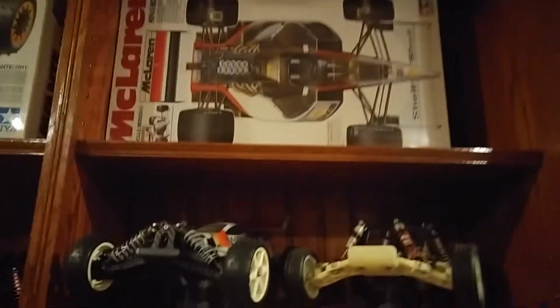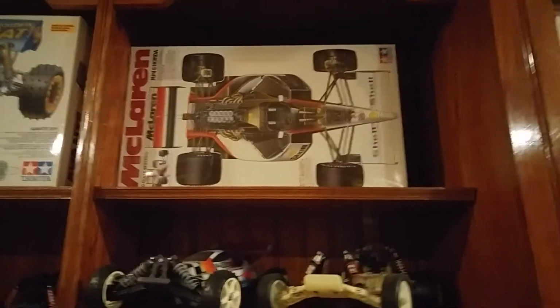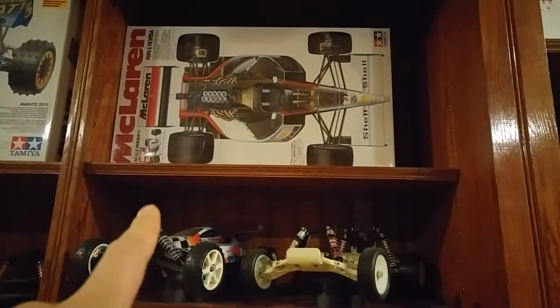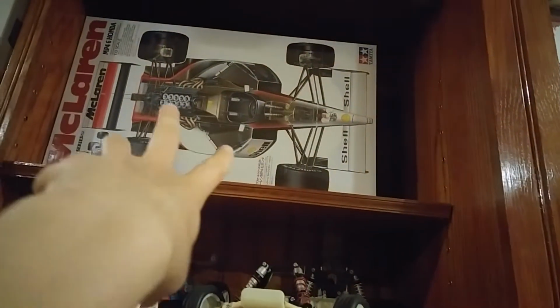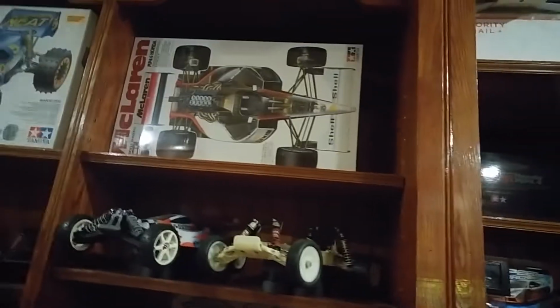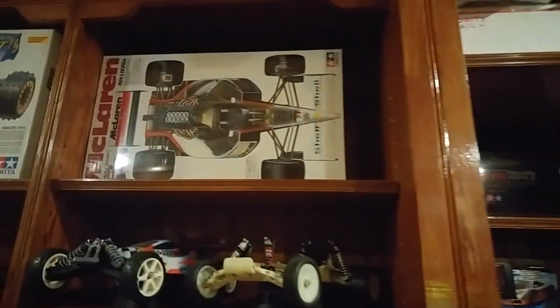And then over here, I do like static models. As a kid, I used to build static model cars before I got into RC. So I have a collection of Tamiya McLaren Formula 1 kits. So the 1/12 scale MP46. This particular one is the original from, what, 1991 or 92, sealed in package, brand new. And then behind that, you can't really see it, is the re-release version that came out maybe like 20 years later or something. Also sealed in package, brand new.